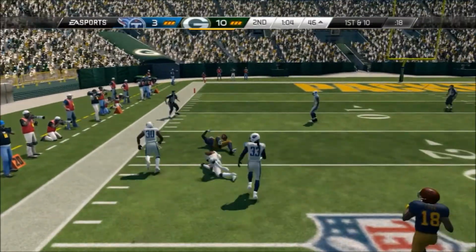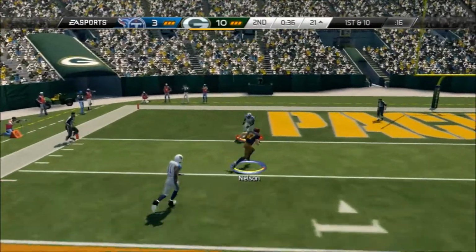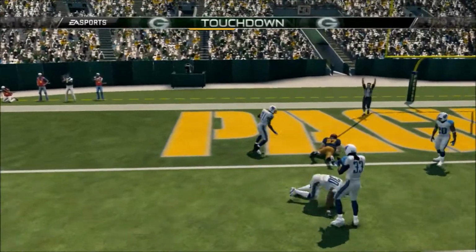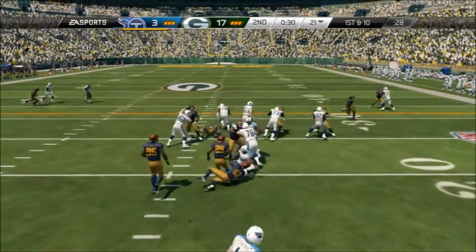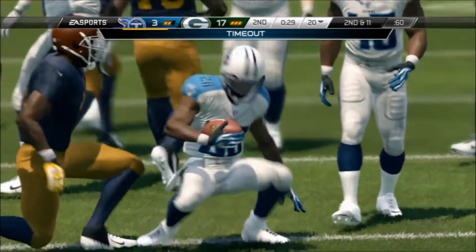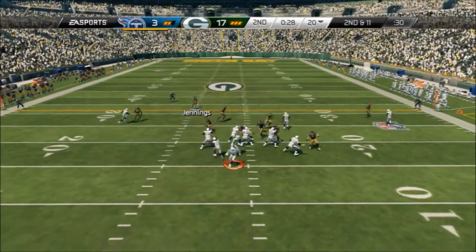Able to hit a corner route with the tight end, the second string tight end. And then another comeback route with Nelson in that curl flats play that was just driving me nuts the entire game. So this is a situation in this particular series. It was a little bit strange.